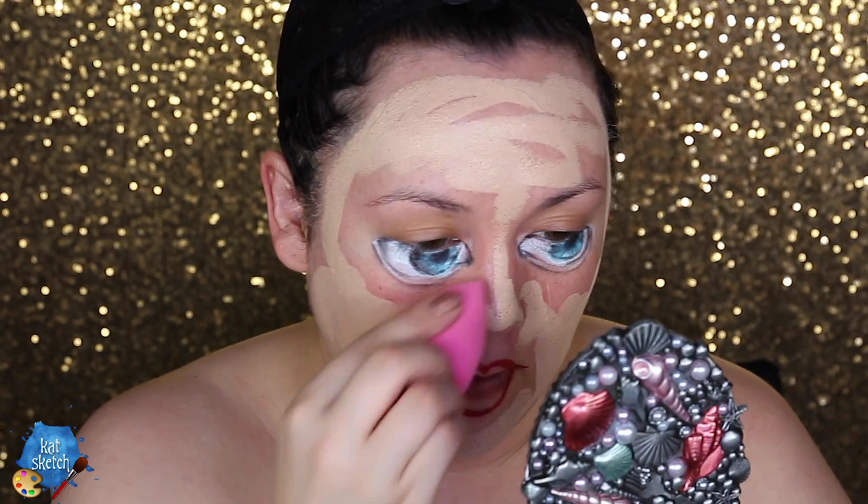Again, you really want to make sure it's full coverage. Maybe you could do 2 layers. You don't need a stick foundation, whatever foundation works for you and your skin.